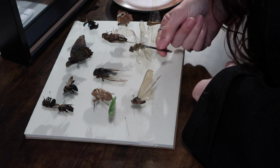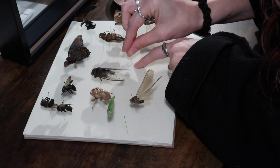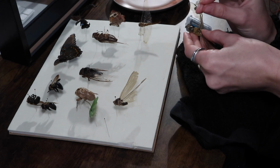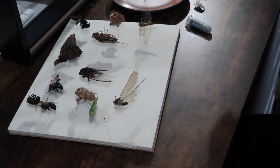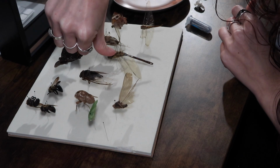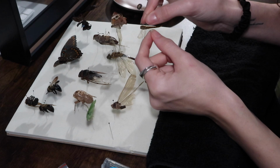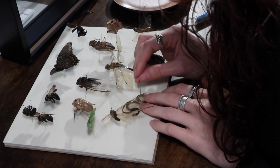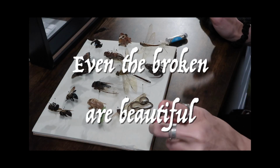Do I want to put it like this, or do I want to put it like this? Oh, cool. This actually worked out. The one that got decapitated, that worked out. Even the broken are beautiful.